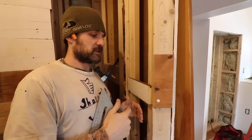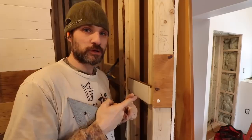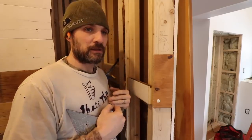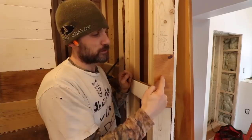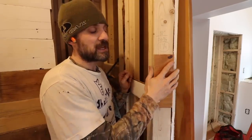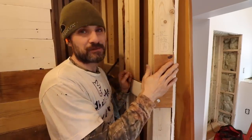Before I show you this, there's two things I want to point out. One, I'm not a trim carpenter. And two, this is the inside of a closet. And I think if it's not perfect, because these angles are really wacky, that's okay. This is a piece of 3/4 inch yellow pine. It's the same stuff that we used for the floor. I'm thinking about using it for my door trim, just because I have so much of it.